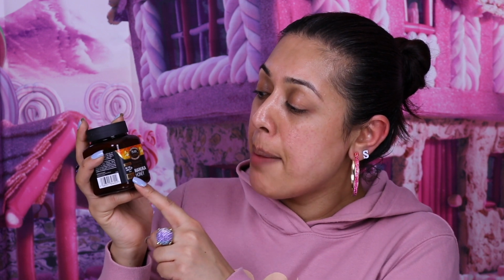Now, this one, it says here, tested 525 plus MGO. The MGO rating is the important thing to let you guys know how potent and how strong your Manuka honey is. This one that I bought was from Holland and Barrett, and I got it on sale for like £24. On its own, it was like 60 quid. And then the higher up MGO was 600 and something, and that was like £80, and I just could not justify it.